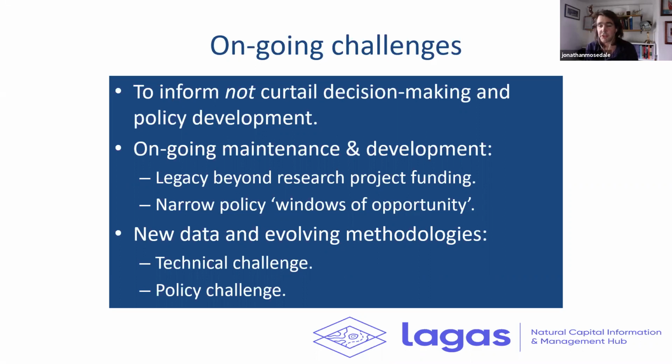So for example, we decided to exclude data on some of the social issues, whether social deprivation or land ownership or land price information, simply because we decided that was best captured at a different stage in the policy making process. In terms of legacy as well, fortunately, TEVI has now received additional funding, so that's going to help us maintain and further develop LAGAS into the immediate future.